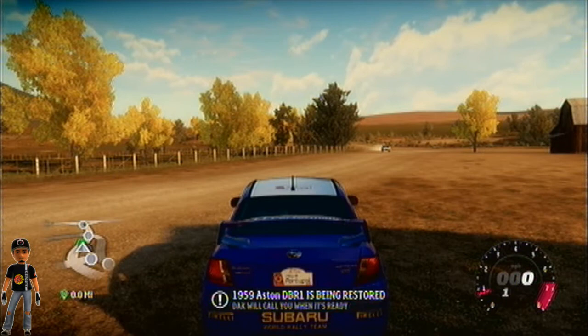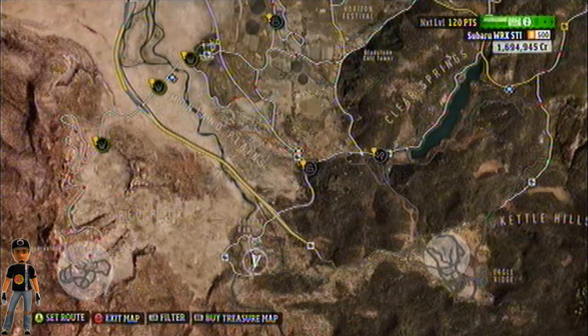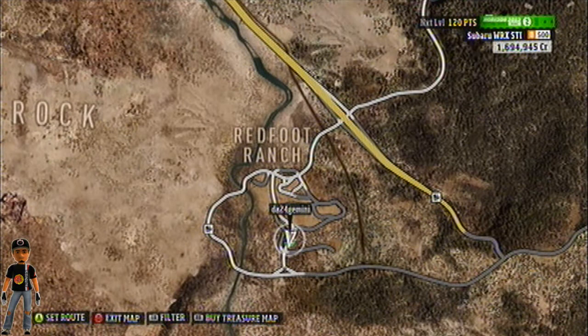All right, well, we found the car, and it is here, Redfoot Ranch. Alright, well, now we'll wait for Thack to let us know when the car is restored.